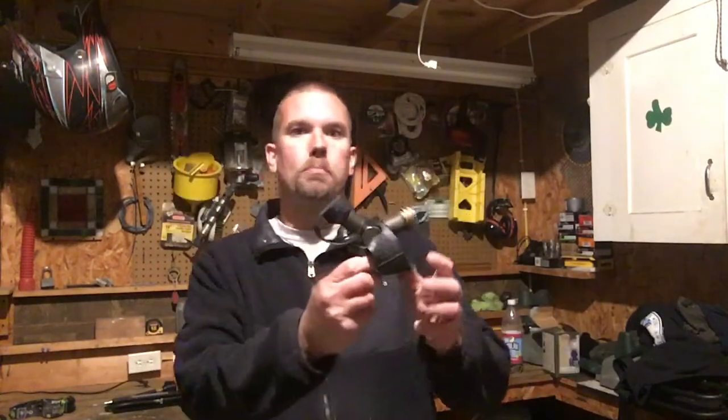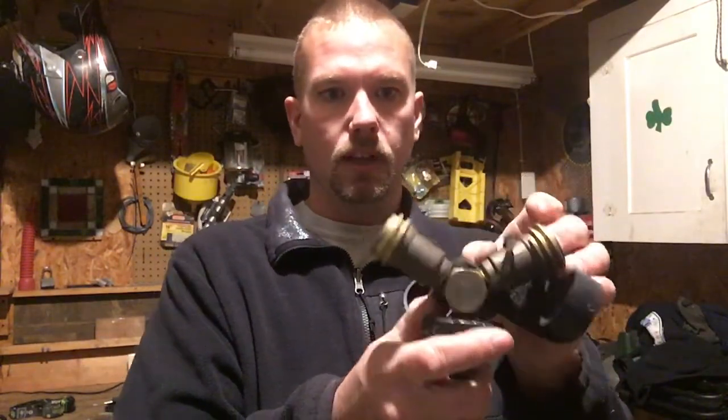this is a propane tee. I think I bought this from Harbor Freight. And what it does is it screws into your tank, and then it gives you two places to hook your propane lines to. And the reason why I have this, I'm going to get to in just a second.